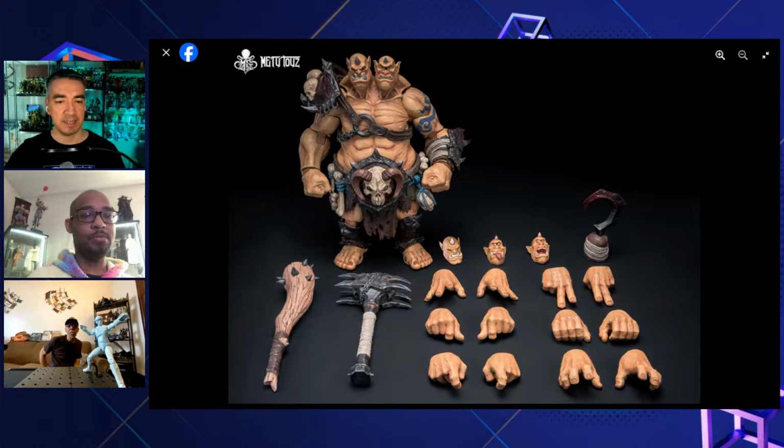So you get a plethora of hands, of course, the iron hook, the skull grinding hammer, the spike stick, the stick with the spikes, and the 5 head sculpts. And 2 are already attached to the body. As you can see, it's a 2-headed ogre.